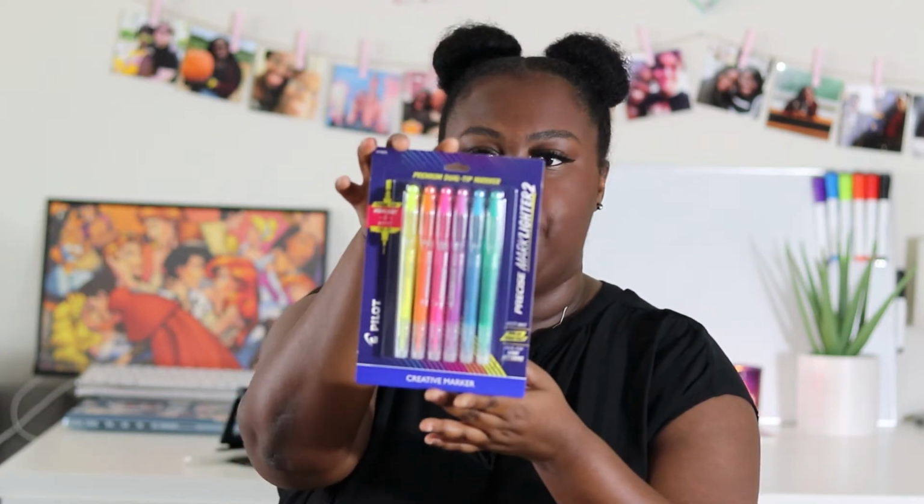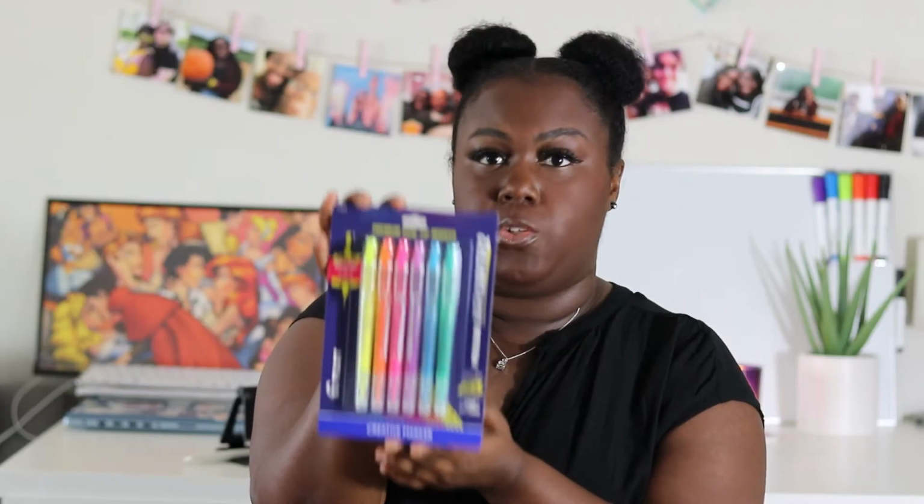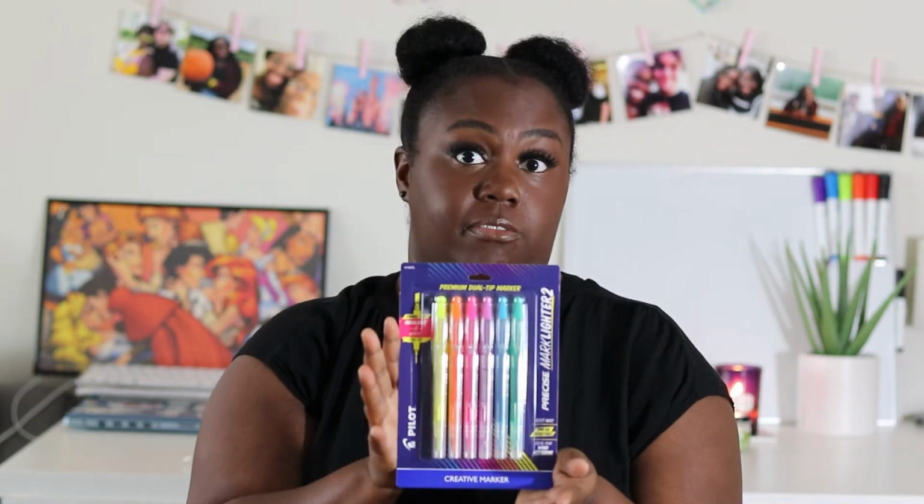So these next highlighters are from Pilot, and it's a basic highlighter pack with the normal colors. I would say that they're just like rainbow colors, but the fun thing about these is that they're very fine tipped, so you can write with them or highlight very small places without taking up the whole highlight space. So I write pretty small, I would say, so these will be definitely useful if I'm highlighting the words that I've written or just tiny spaces in general.